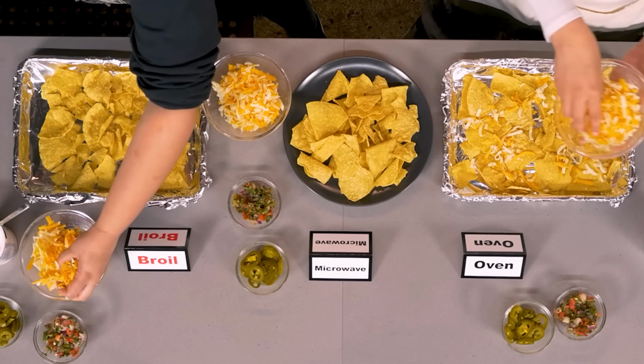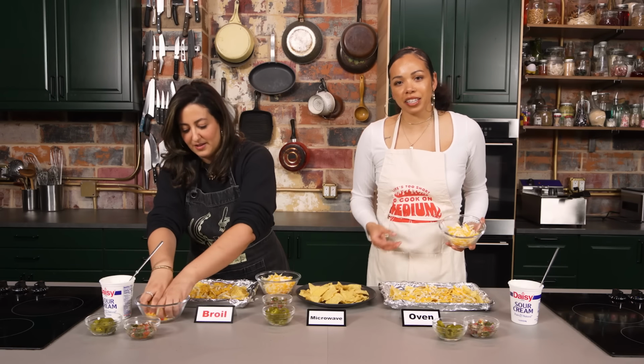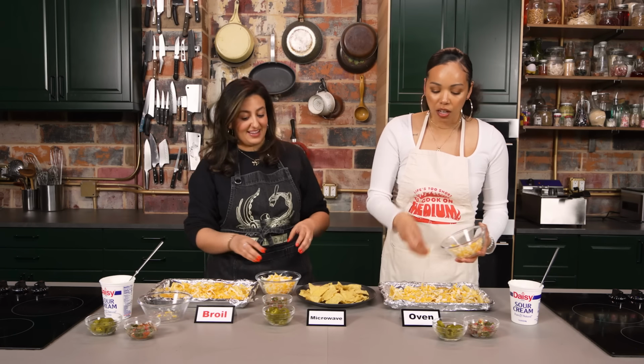How do you like your nachos, V? I like them broiled. I want it to be done very quickly, but I want to make sure the cheese covers every nacho possible. To be honest, I don't make a lot of nachos at home, but whenever I go out for nachos, I imagine they put it under the Sally, aka the salamander. Ah, true.